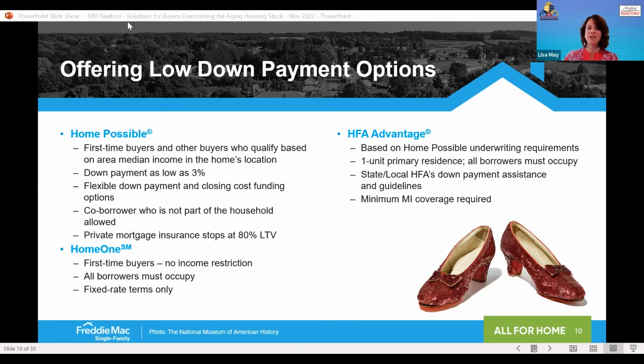Great. And Sandra, Jim, just really quickly, is there a chart somewhere that shows what the median income is and what those thresholds are?